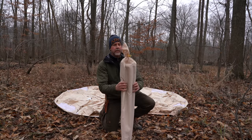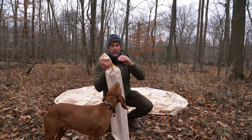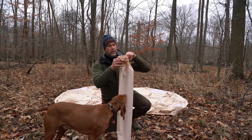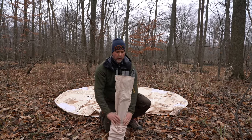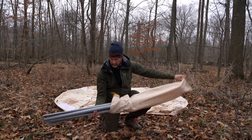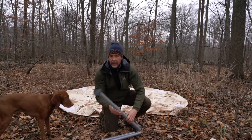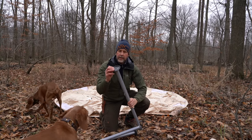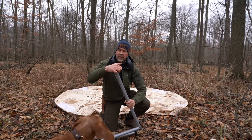Okay, the poles for the tent are in here. It's really just one main pole. Here we go. What I like about it, it has this kind of rubber gasket here. It's actually a hard rubber.